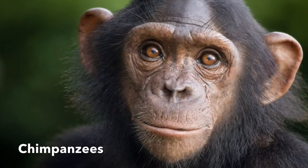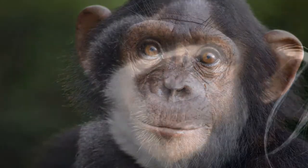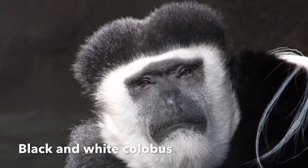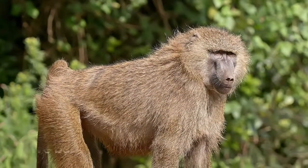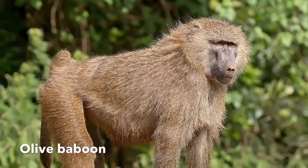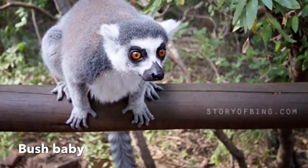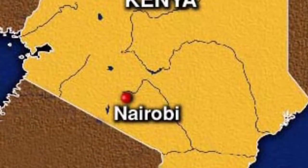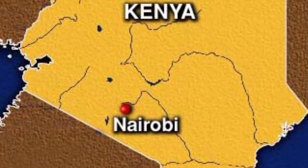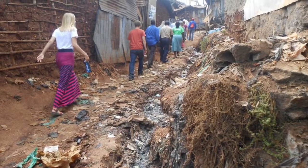Some of the primates they have include chimpanzees, black and white colobus, olive baboons, the bush baby, and many more. Since I saw so much wildlife, I wanted to see what urban African life is like, so I headed into Kenya to visit Nairobi. I saw a mix of wealth and poverty.